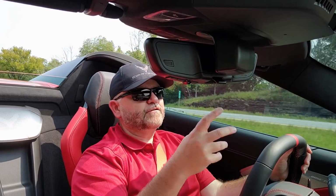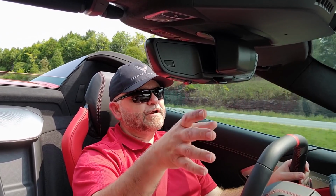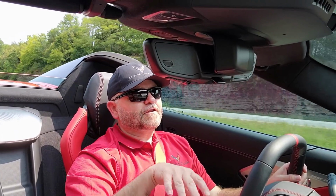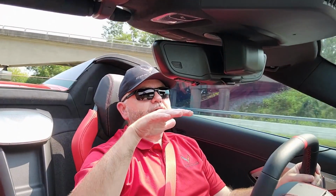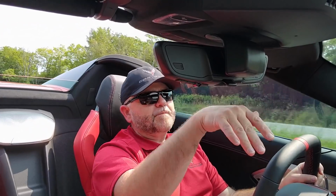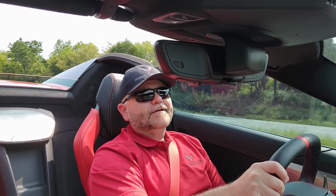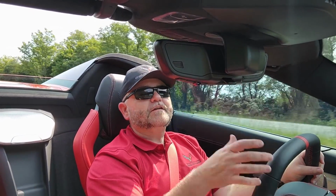When you have the top down, you don't have access to the camera mirror, of course, but you have the rear view mirror, and you can see pretty well. When you're seated in the lowest position in the seat, the tonneau cover over the top does obstruct the vision a little bit, as it is that hump that comes up and over and down. It's not anything that's dangerous in any way. It's just part of the experience.